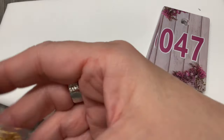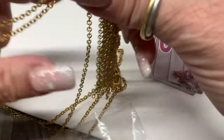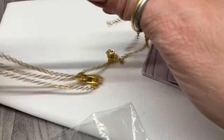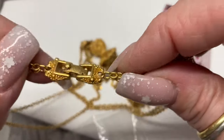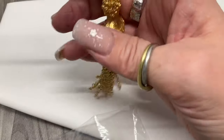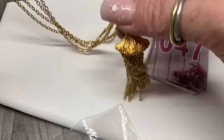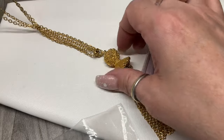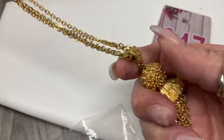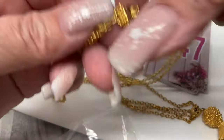And what are you? This looks fun. What is this? I want to see this right now. Oh, she's got a tassel. A little tassel. All right, what have we got here? This looks nice. It's Monet, and it's in great condition. So here we go. Got a little tassel. Kind of looks like a lady, doesn't it? Head and shoulders and her cool dress. And I don't see any wear on this, you guys. And it's 2 strands. Let me do a drive-by quick and a cool clasp.